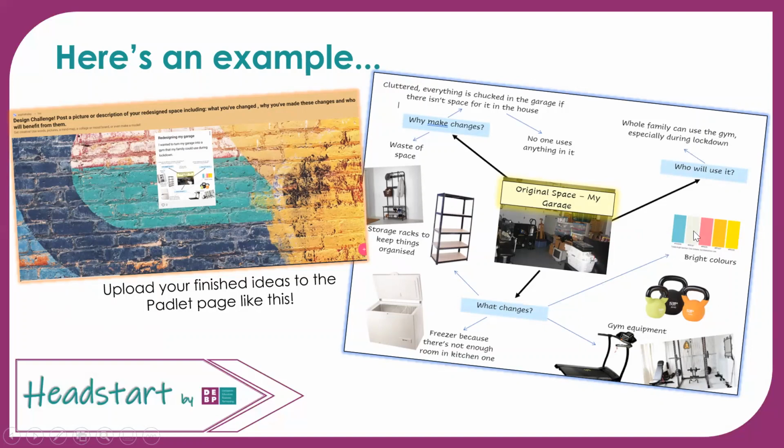My colour scheme, I'll try and make it quite bright, because it's quite a small dark room at the minute, so I want to make it bright and colourful. And who would use it? The whole family could use this gym, and like I said, especially during lockdown when all the gyms are shut.